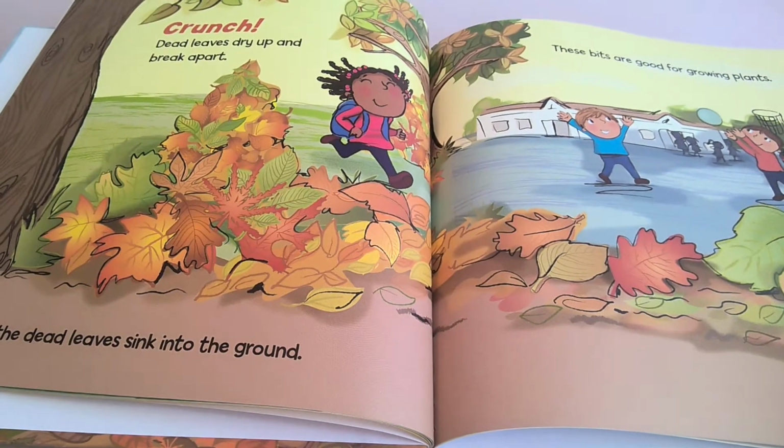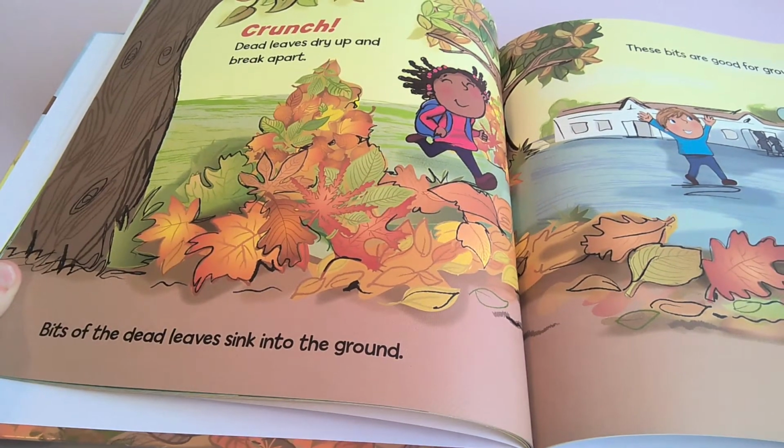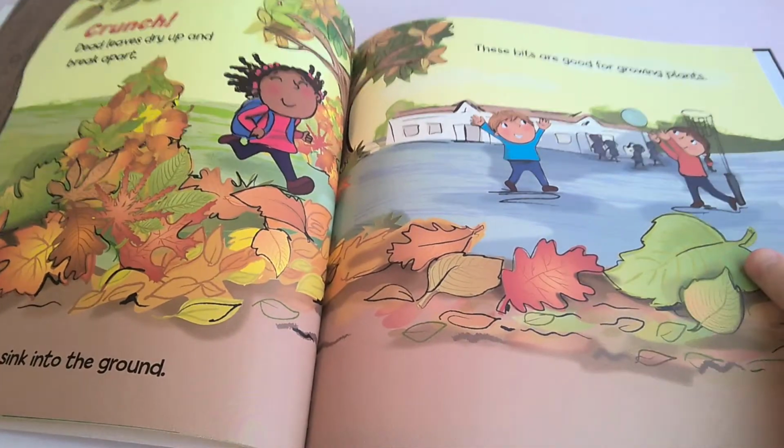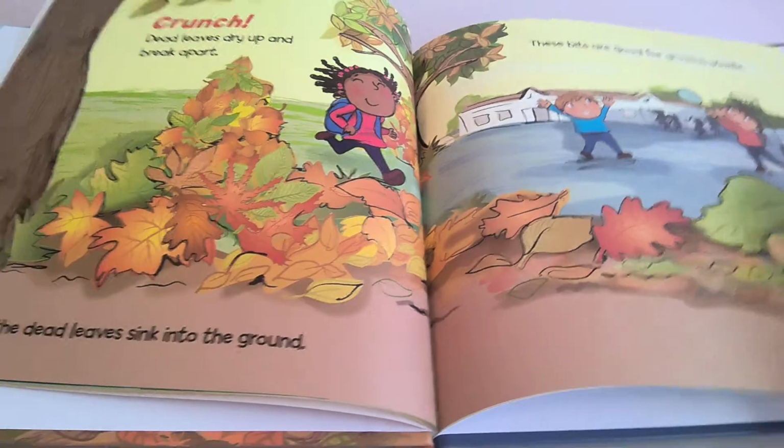Crunch! Dead leaves dry up and break apart. Bits of dead leaves sink into the ground. These bits are good for growing new plants.